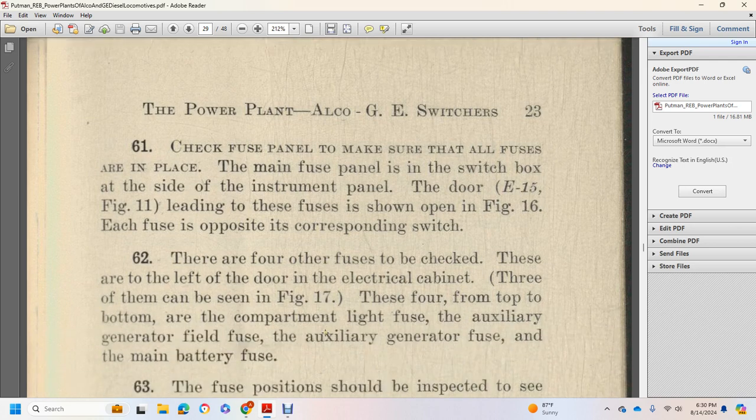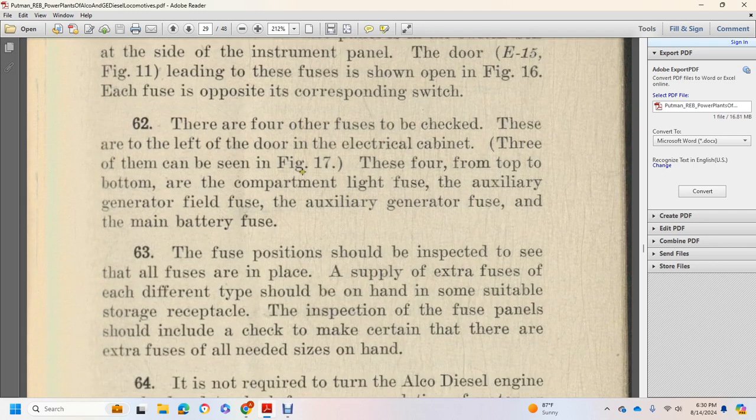62. There are 4 other fuses to be checked. They are on the door of the electrical cabinet. 3 of them can be seen in figure 17. From the top to the bottom of the compartment: the light fuse, the auxiliary generator fuse, the auxiliary generator fuse, and the main battery fuse. The fuse positions should be inspected. See that all fuses are in place.